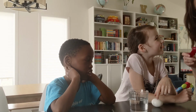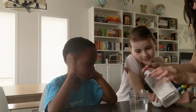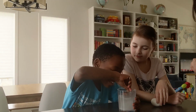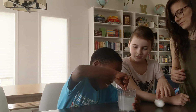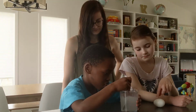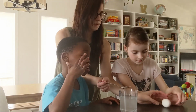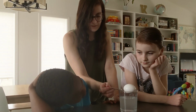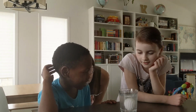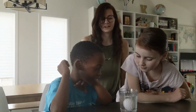It can float. Why do you think that? I don't know. Ephraim, you can stir this salt in there. That's a lot of salt. Two teaspoons I did. Let's put the egg in here now. So you guys both think it's gonna float? Yes. Oh, is it? I think it's kind of, oh, it's not quite floating.